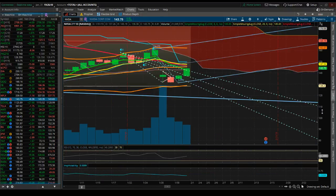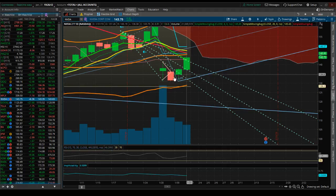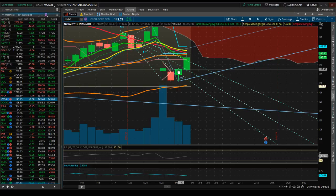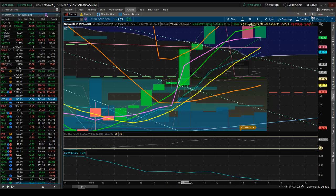So here, all right, we had a double inside day on NVIDIA, right? And one of the strategies, if you open in the middle of the range, is that you look to trade it to the upside, right? The high here is 137.97, so 138 was a great whole number break to trade NVIDIA to the upside. So as we go in, you can see it.